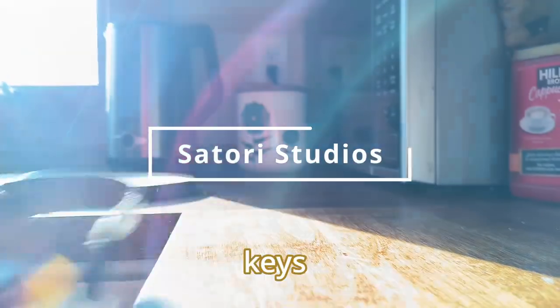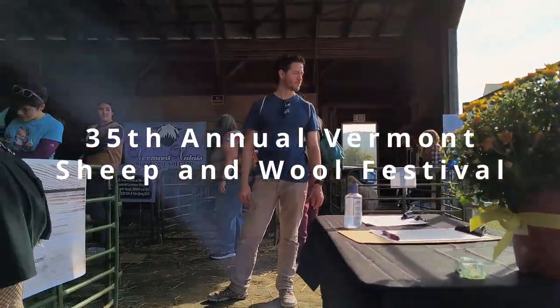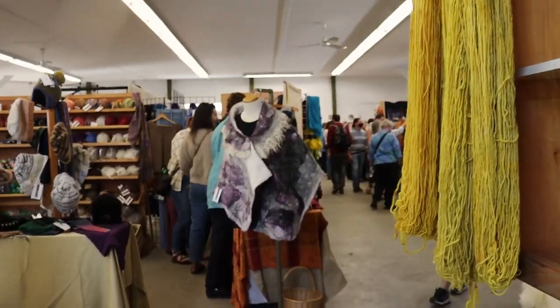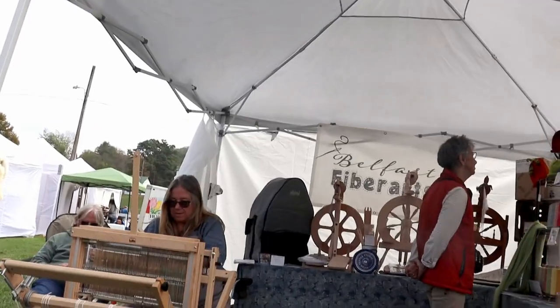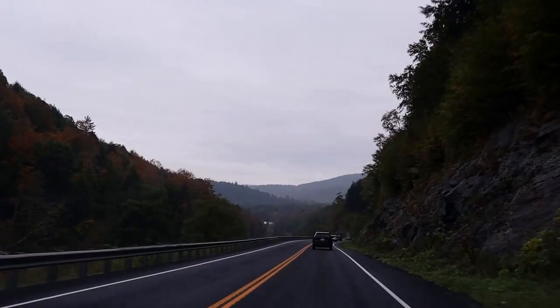Hello, grab your keys and reusable cloth bags because we're going to the 35th annual Vermont Sheep and Wool Festival. Nestled among the green hills of Turnbridge, Vermont, each year for 2 days in late September to early October, shepherds and fiber artists unite celebrating our local heritage. This year, the festival hosts a wide array of classes, demos, and other fun events. So wear your comfiest shoes, don your latest creations, and let's get going.